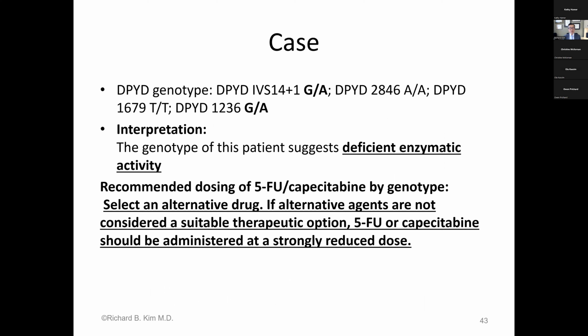And we currently follow CPIC guidelines, and we recommended an alternative drug because it can be potentially life-threatening. Or if they do proceed with 5-FU or capecitabine, a markedly reduced dose would be needed. But in this rare case, it would be much safer simply to select an alternative medication.